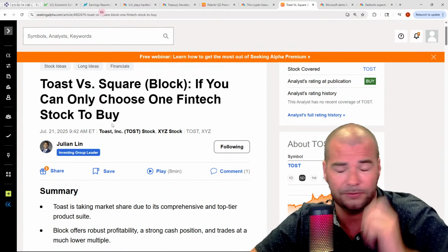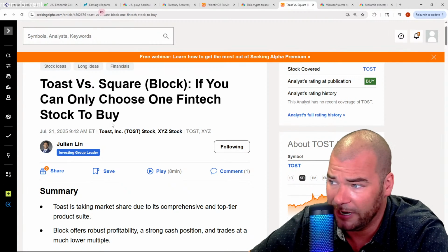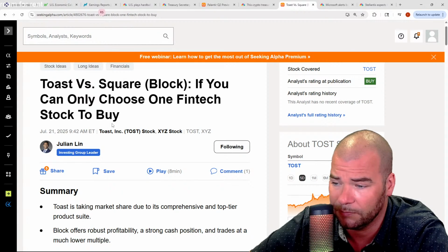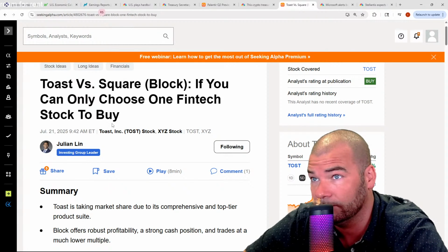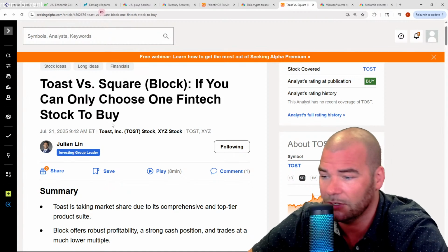Toast, if you're not familiar with it, I'm familiar with it because I've worked in a lot of high-end restaurants. Toast dominates. I mean, just about every restaurant here in the Charlotte area uses their software. At least that's my experience on the POS side of things, but I know they do all kinds of business software here.